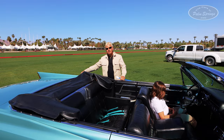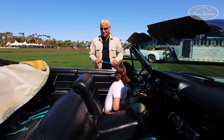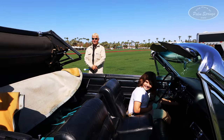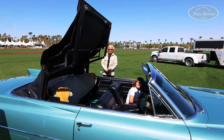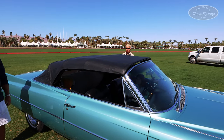It has a power top. Let's check that out. Our assistant here will operate it for us. Only the best in 1963.